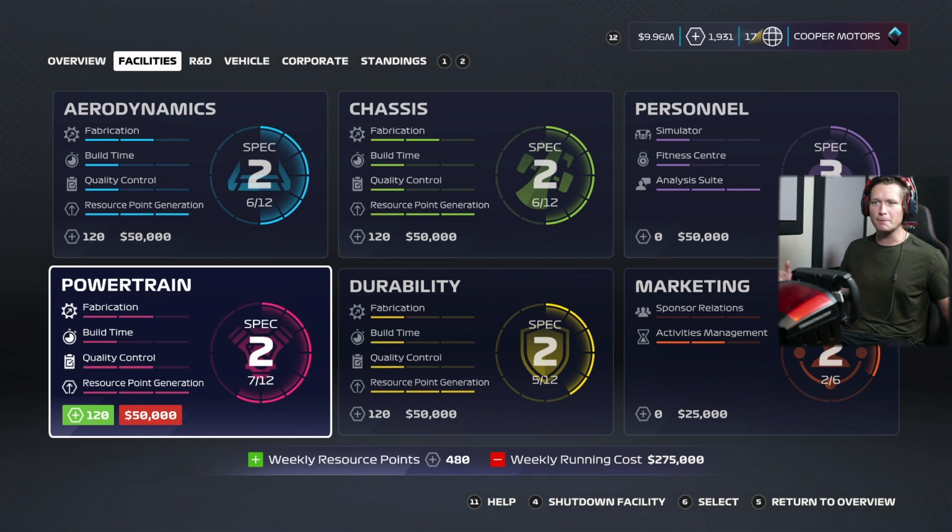Shoot, we didn't upgrade to Spec 3. I was thinking once we got to 7 out of 12, like we were over halfway, we were going to get to Spec 3 on powertrain. There might be one more upgrade we need.